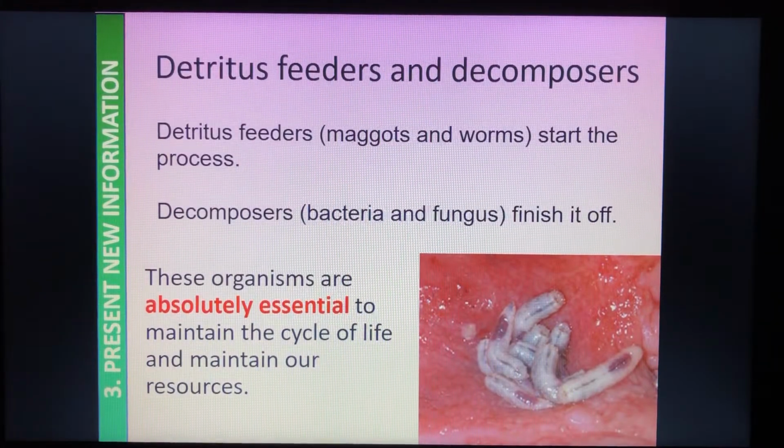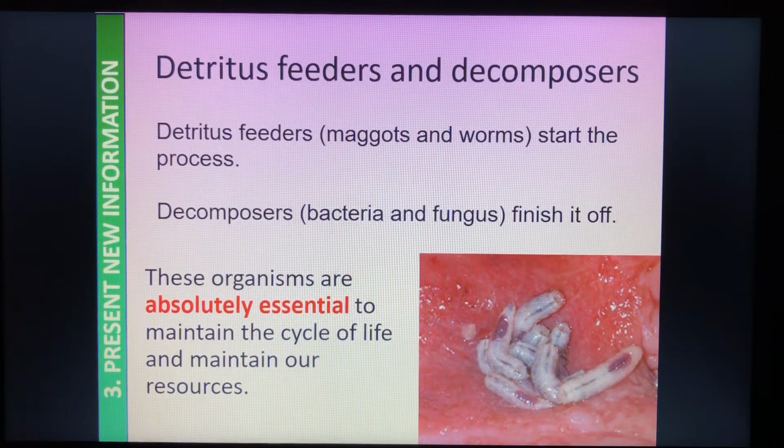Now we start off by talking about these things here called detritus feeders and decomposers. We tend to think that most of our decay, decomposition is by bacteria and fungi, but we've also got the maggots and the worms. If we think about a compost heap, they are feeding on that matter and breaking it down. Key one for you to be aware of is the bacteria, okay?